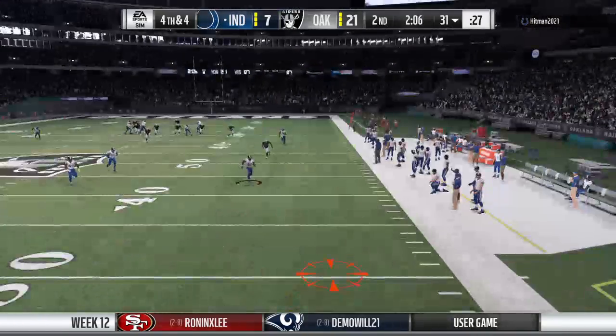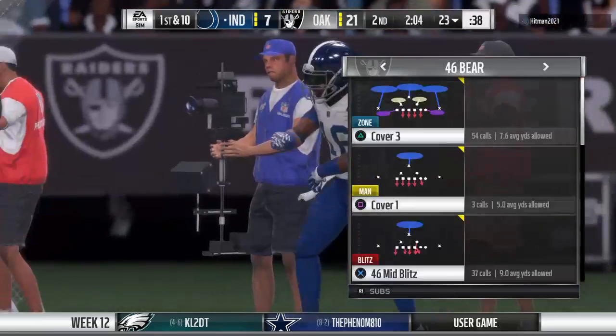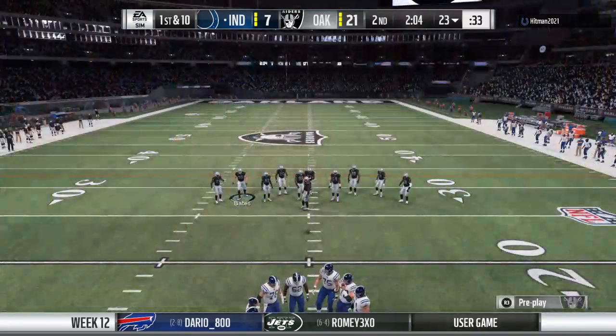He gets this one away, and boy, it's another boomer. That's taken on the 25. 35 yards that time on the punt. And the Colts will go on offense here, 1st and 10. Here comes the Indianapolis offense now as they get set to take over.